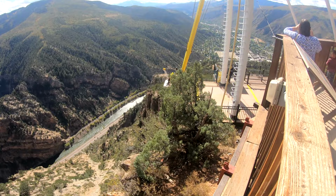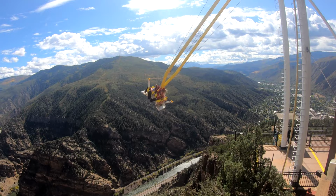Although one ride was enough for both mom and dad, our 7-year-old loved this ride so much that he actually rode the Giant Canyon Swing 3 times, and likely would have ridden more if we had let him.